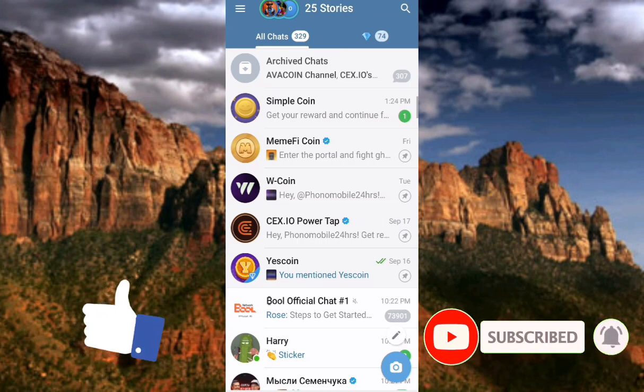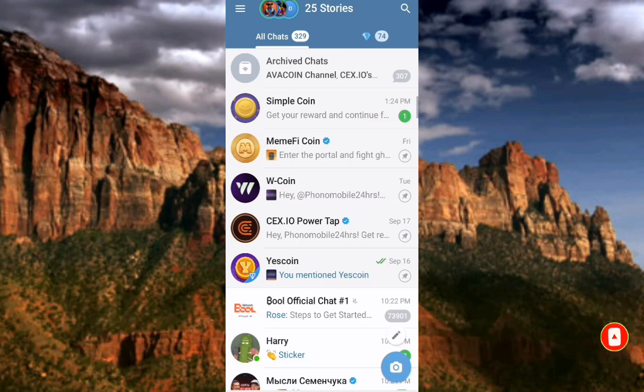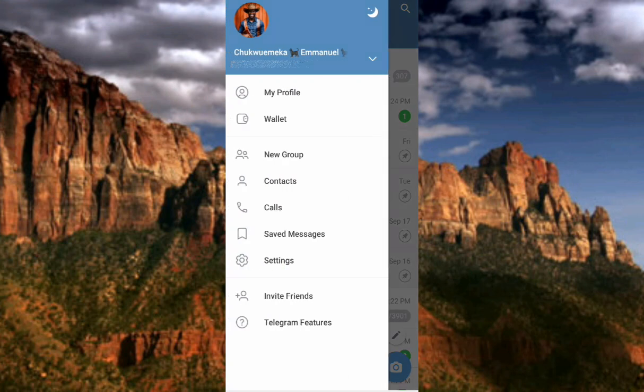So guys, the first step now is to open your Telegram app. As you can see, I'm on my Telegram app. So what I have to do now is to tap on the three horizontal bars at the top left corner. You can see it there. So let me tap on it. So guys, what you have to do now is to tap on the second option, which is written Wallet. You can see there the arrow is pointing at it. So let me tap on it.